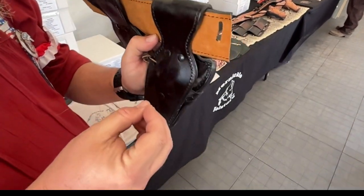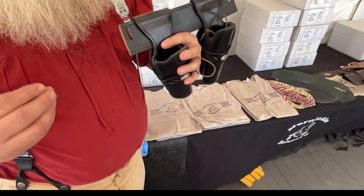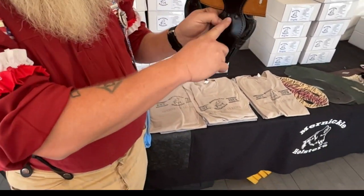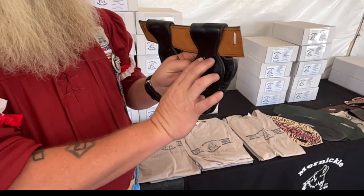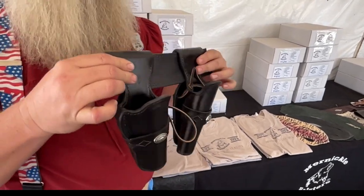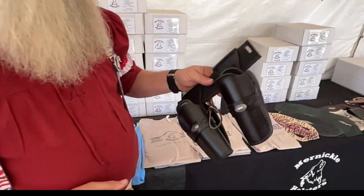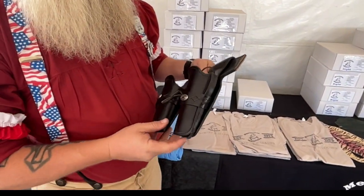The reason we do that is because muscle memory is everything in this game, and you don't want your holsters moving around or sliding around. So the back piece of metal, when you put these two screws and you tighten them down, it forms a vise, and it keeps the holsters right in place where they need to be, so they're there all the time, every time.